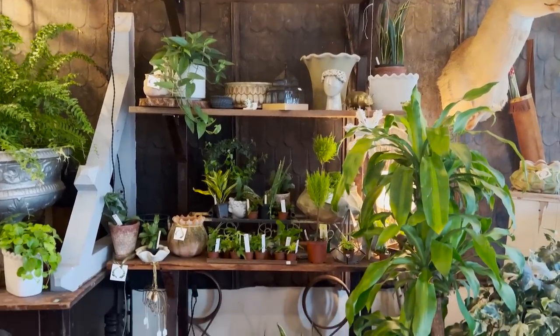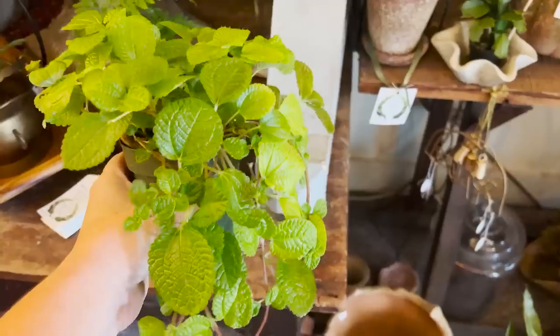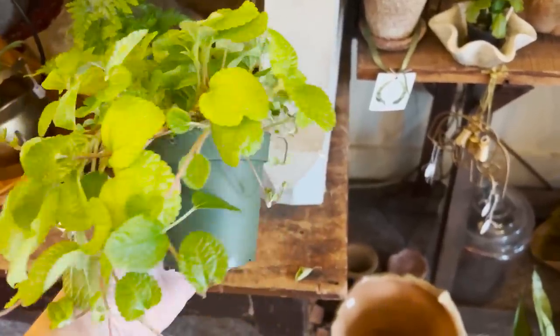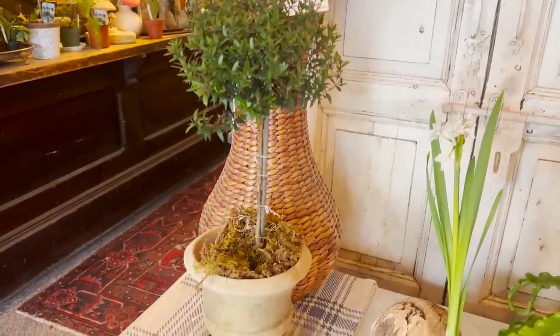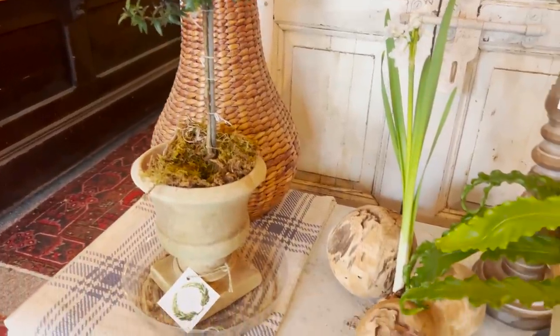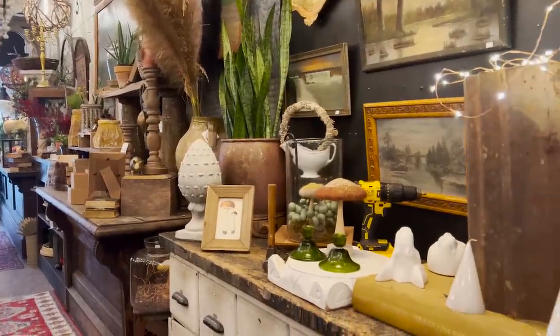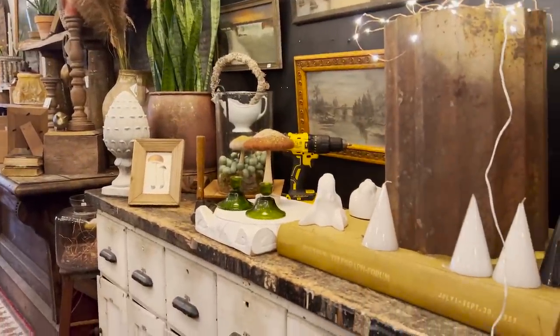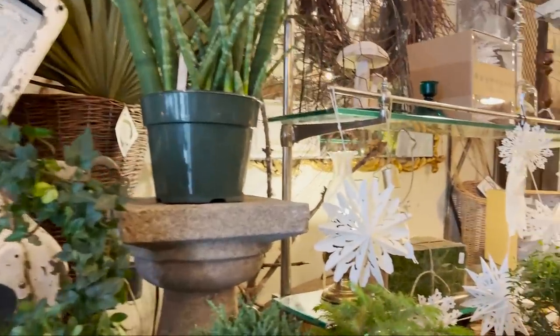I only share a couple of clips, but now I'm in the boutique I mentioned, Expressions of the Home. The owner is super sweet and she has such a great selection of houseplants. And I always love walking through her store and just looking at everything. She sells a lot of antiques and vintage finds, and it's just really, really neat.